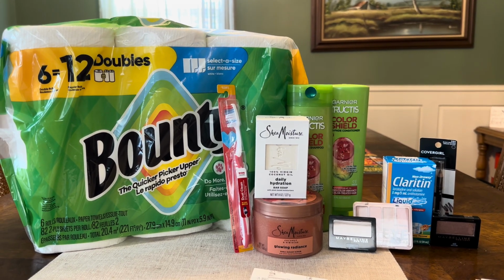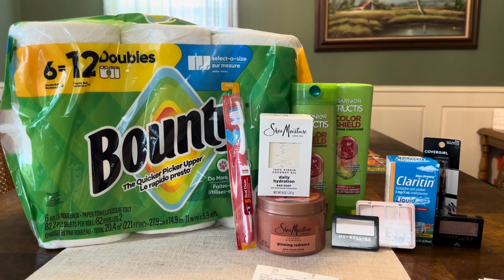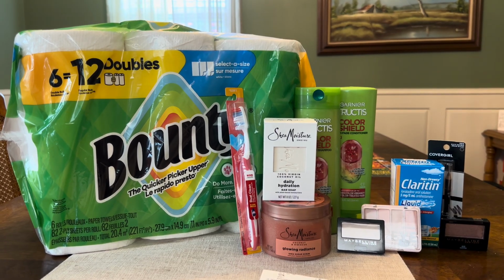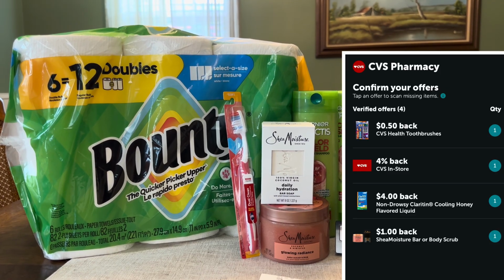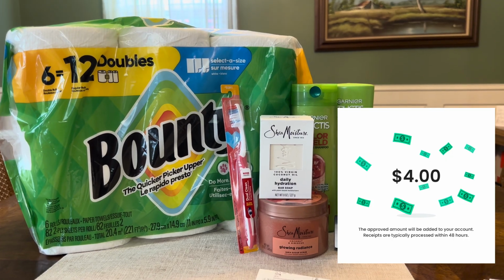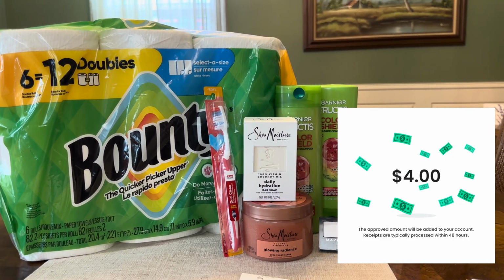But like I said, since I used a little bit of a gift card to pay on mine, it was like I paid $20 out of pocket, but I still got, what, about $10 cash back between Ibotta and Checkout 51. So with that being said, I feel like my actual out-of-pocket cost was around $10, so not terrible between my gift card and our real cash back.